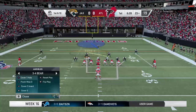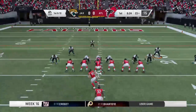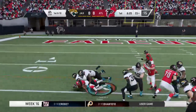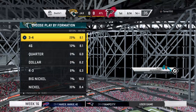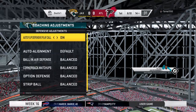So barely time to catch our breath. Here's first and 10 just outside the red zone. This is Quadri Allison, the rookie from Pitt. He's tackled a yard short of the marker. Good gain of 9 on first down. The impressive opening drive continues, and just space being created by those guys up front.